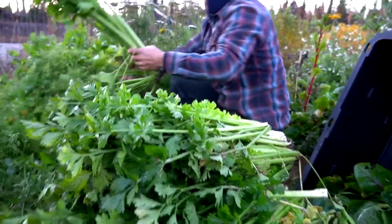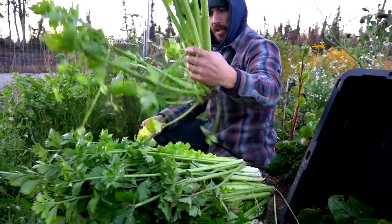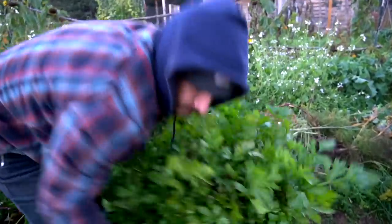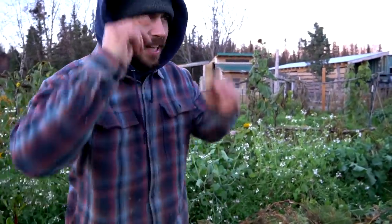Oh my gosh, look at this one. That's a behemoth. Okay. Ooh, broken backs and cold hands. We're gonna call it quits for the night. Did a lot of good work out here today.